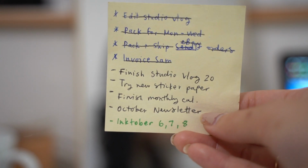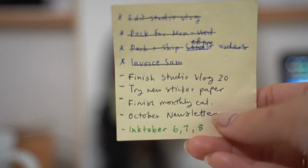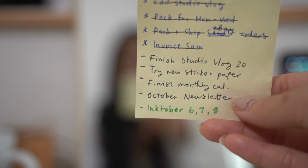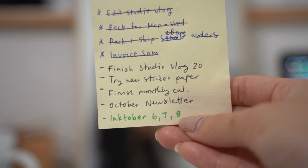I did not finish my October newsletter, but I can't actually get it done today because I left my backdrop and my 2020 stickers at home, so I can't even take a photo of it. So I'm going to leave that for tomorrow. And I have to do 3 days worth of Inktober.